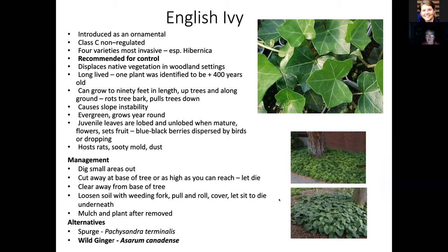And it's very long lived. One plant has been identified to be at least 400 years old. That's a long, long lifespan for a ground cover. It's a vine, so the long stems can grow up to 90 feet in length along the ground. It can rot tree bark. It can actually pull trees down from the weight of it, especially as trees rot out from the ivy smothering up the bark. It can cause slope instability because it's not very deeply rooted and doesn't do anything to hold ground in place. It is evergreen and it grows year round.